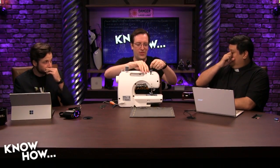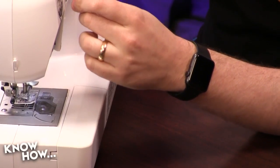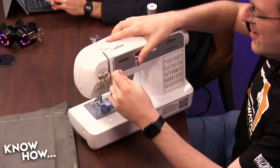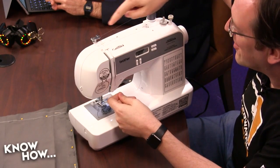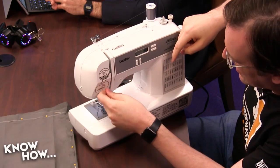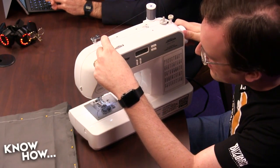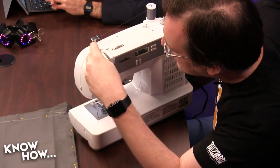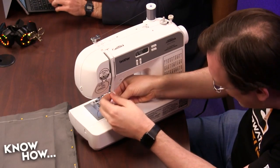I have to thread the machine. So I can go here so you can see more. It's going to get intense. There we go. So it actually has little arrows on here telling me the order. So it goes around this, down here, back up, and then it's got to grab it and then pull it down for you. Come on, where is it? Grabs that. It's like some kind of torture device. Back down here. That's what I thought.